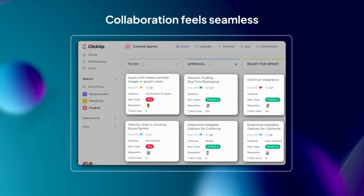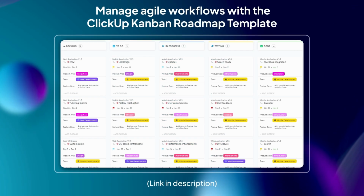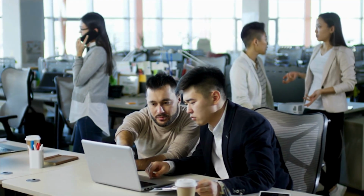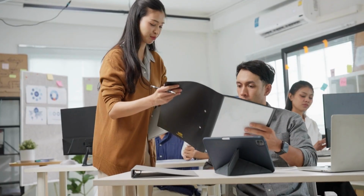What is good about it is how seamless the collaboration feels. You can add comments, attach files, and get instant notifications on tasks so everyone stays on the same page. If you're managing Agile workflows, try ClickUp's Kanban roadmap template. It's a great way to visualize project phases, track timelines, and keep your team aligned on upcoming milestones. And for software teams, ClickUp's Kanban for software development template helps plan sprints, track progress, and align feature delivery.